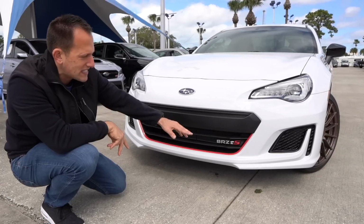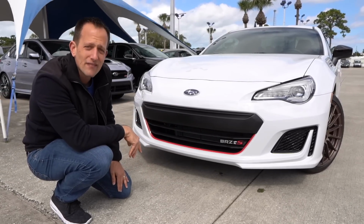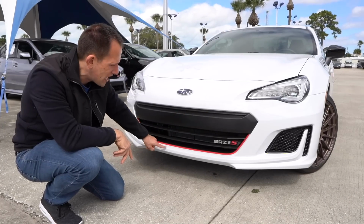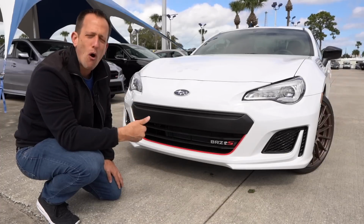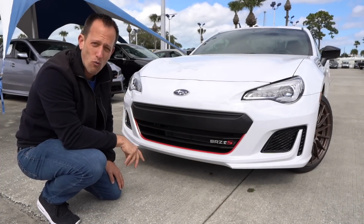You have your BRZ TS. What does that stand for? Tuned by STI, not Santa Claus, STI. You're gonna get that wonderful cherry blossom color, not only in the S, but also the trim around the grille. That is part of that STI heritage because of the cherry blossom trees around the facility.